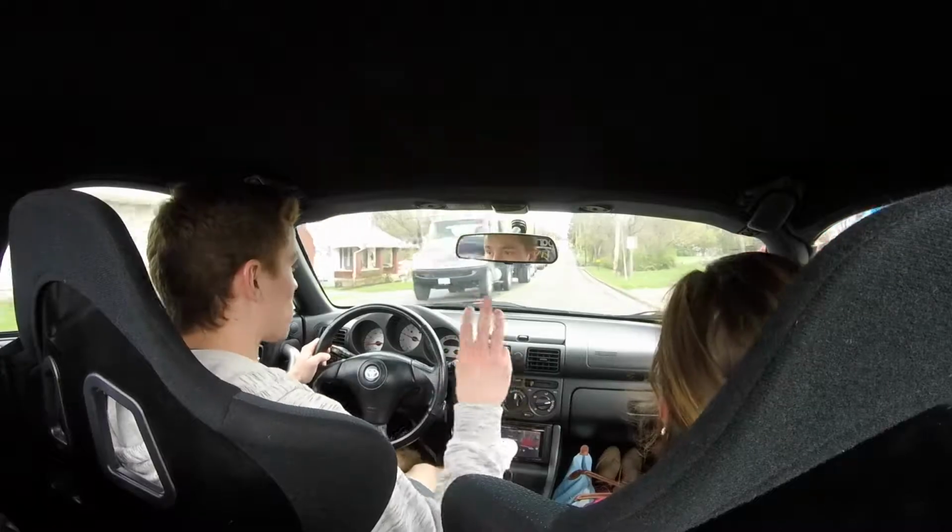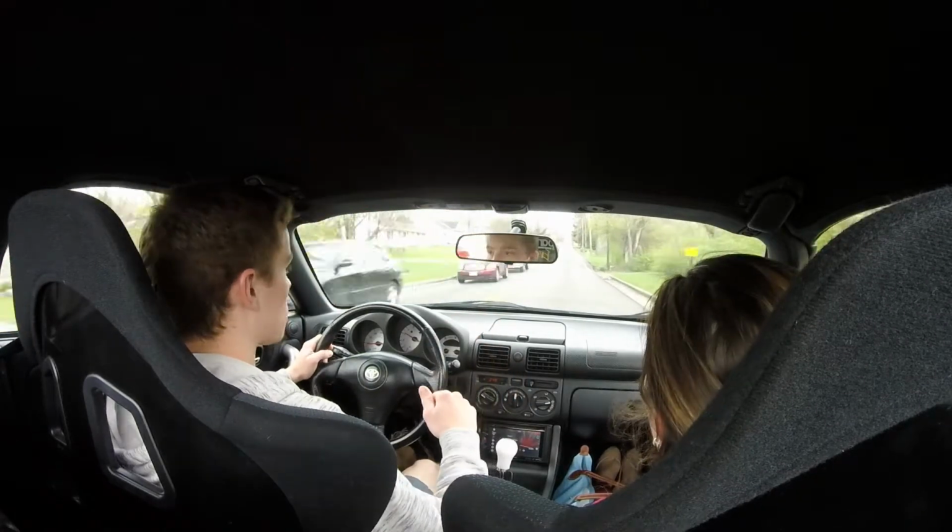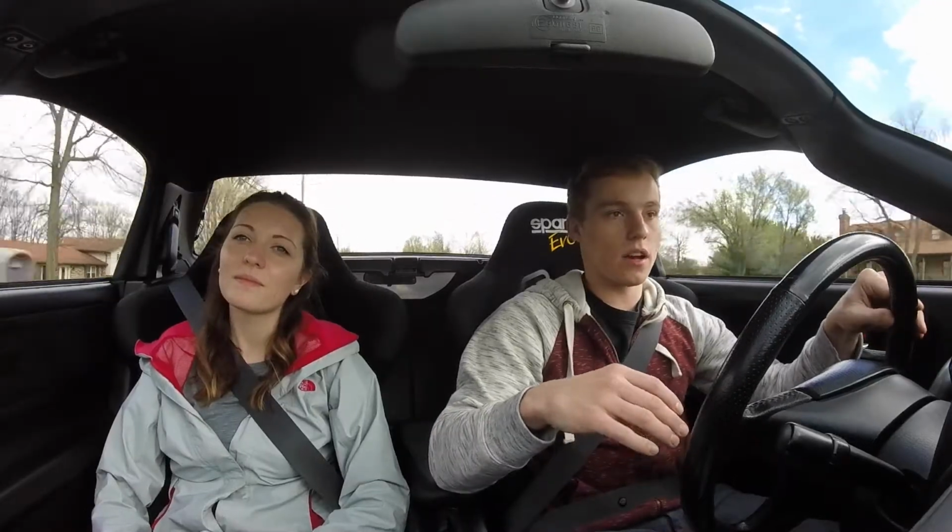Right, so number three on my list here is the weight of the car. The MR2 Spyder is just north of 2,000 pounds, 2,100 and some change, which is really light. It really affects handling, acceleration, and fuel economy. So the lightness of the vehicle is definitely a huge thing that I love about it.